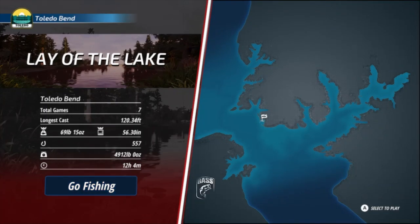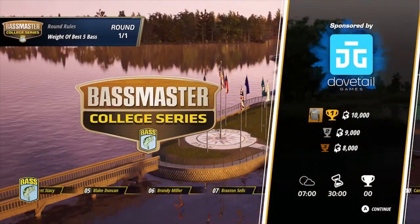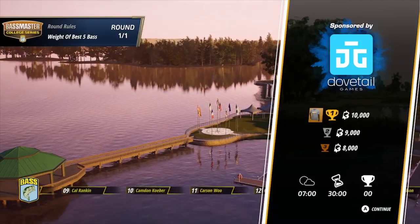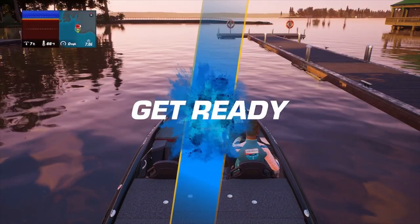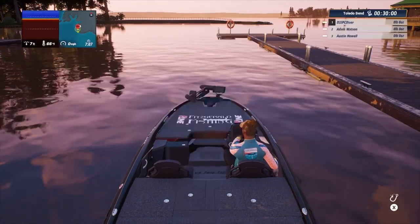So the college series starts in Toledo Bend. So let's take a quick boat ride across the lake. You can follow along to this nice hot spot. You have some potential here to catch some monster largemouth bass. I've also caught some legendary name bass in this spot.